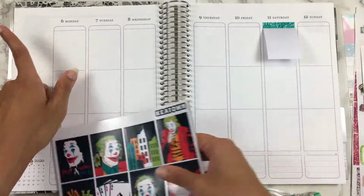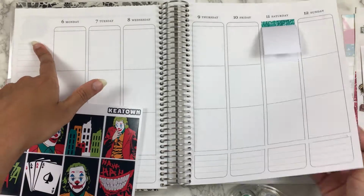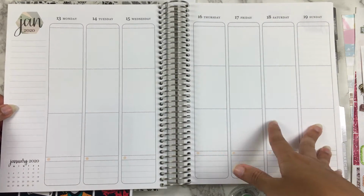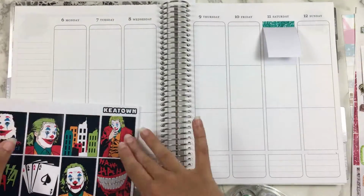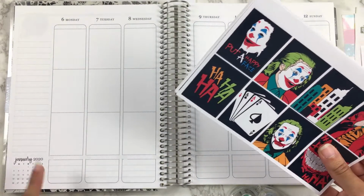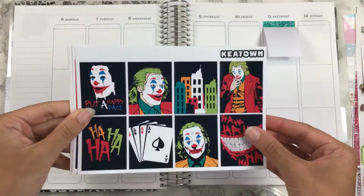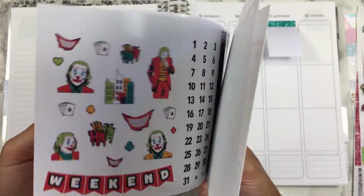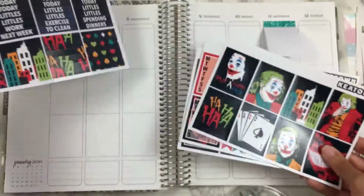I did white out I think the January thing there. I'll show you how it normally looks. This is what the spread looks like before you white out anything. So I did white out that portion over here, and I'll probably end up whiting this out because I don't think I have any. I only have 8 full boxes this week, so I don't have an extra full box to put down there, but I may layer some of this washi.